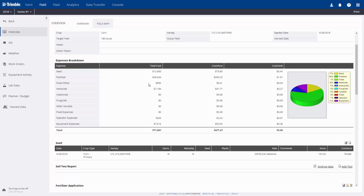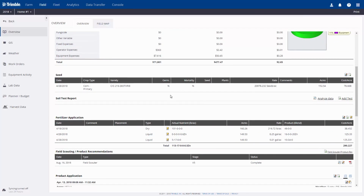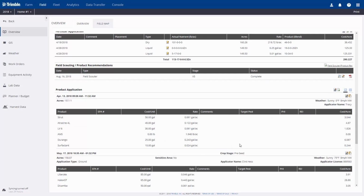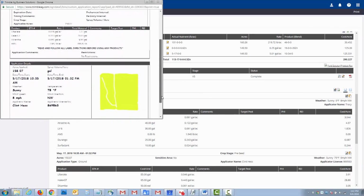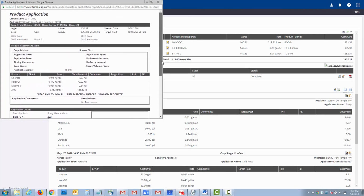So you've got all your records being pulled in, you've got your cost per acre, your cost per bushel, and then down below here you have all the different field records. So you can see what seed variety was planted, what fertilizer, what chemicals, quantities, and those sorts of things. There's always these little buttons here to click on, these different report buttons. And for this example here, we can see our application, the weather conditions, who did it, application license number, and those sorts of things.